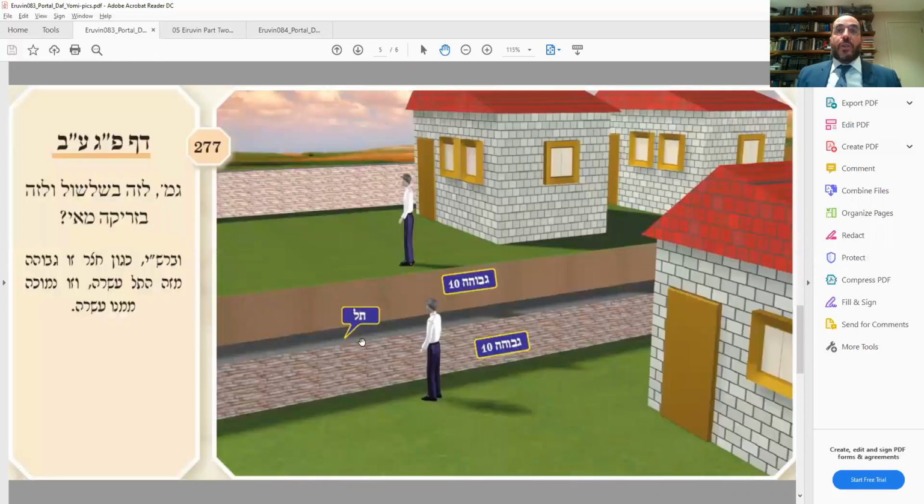We ended with the case of this, where it's in between, and so this person has to throw it up, and this person would have to lower it down. What do you do in that case? This area, who does it belong to? And this was the subject of this machloket, Rav and Shemuel. Rav says they're both prohibited. In other words, he's considering going down and going up as equally inconvenient. That's Rav. Shemuel says it's easier to go down than to go up, right?